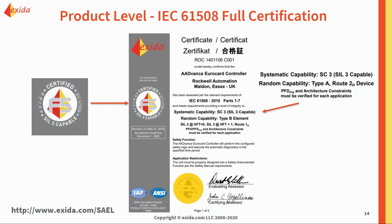But the certificate has a lot of very important information for both you and your customers. It's going to have what SIL level you are capable to go up to. It's going to have the expiration date. It's going to give your systematic capability, your random capability. If you are analyzed per route 1H, per route 2H, it will let them know the safety function as well as if there are any application restrictions.